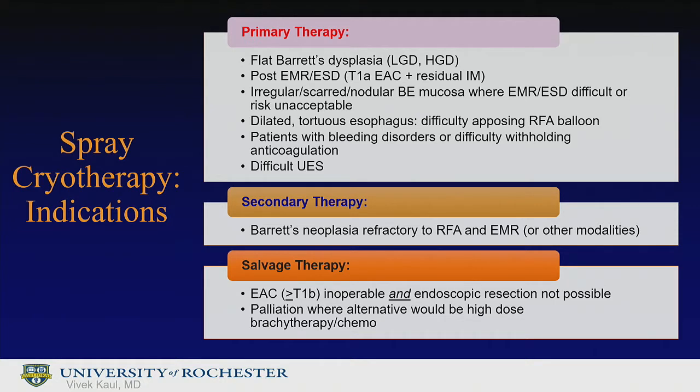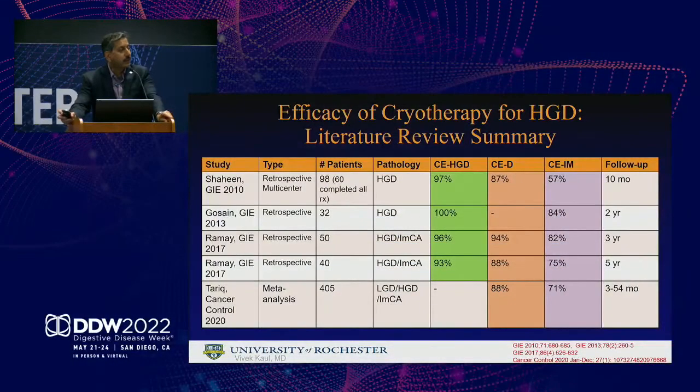And for salvage therapy, which will be mostly in the domain of Dr. Kachaamy's talk, is for treatment of invasive cancer and also for palliation of cancer, which he'll reflect upon. This is the summary of about a decade of data on spray cryotherapy, which is listed here. And if you see, the first papers were out in the 2010 domain and up to 2020 with a recent meta-analysis that we published. So the CED and CEIM rates approximate those that were in the pivotal trials with RFA, and in many cases they have exceeded those as well.